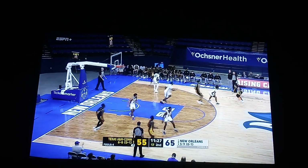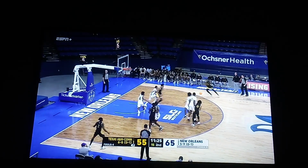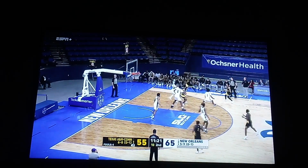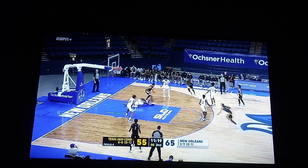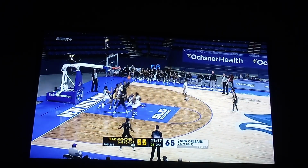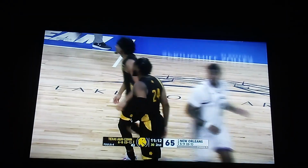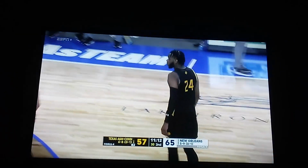Now Dodd, perimeter right. The screen from Garrett. The bounce pass to Brewer, who stops on the baseline. Back to Garrett outside the paint. He'll try to back down Jackson, who flopped. Play on. Garrett misses the layup. Brewer cleans up the mess. Easy layup. 9 points for Jerome Brewer.